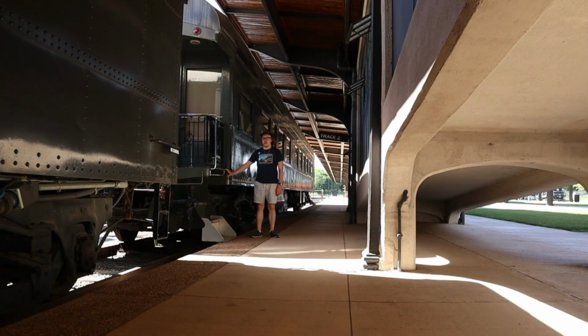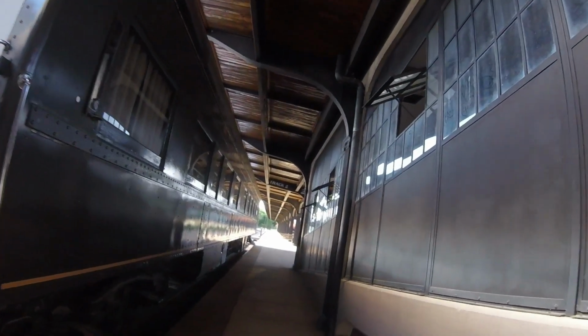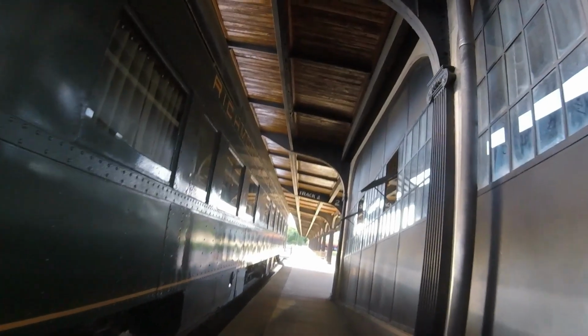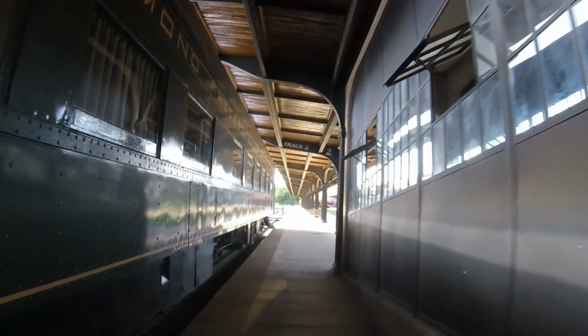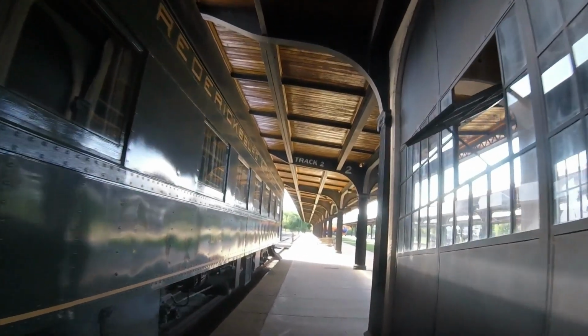What you see right behind me is the Richmond, Fredericksburg, and Potomac O&E. The Richmond, Fredericksburg, and Potomac O&E was built by American Car and Foundry in St. Charles, Missouri in 1919 and is a business car. Also, the car is named O&E as if the word one is just spelled out, it looks like.